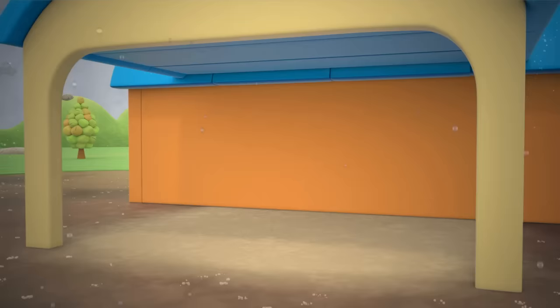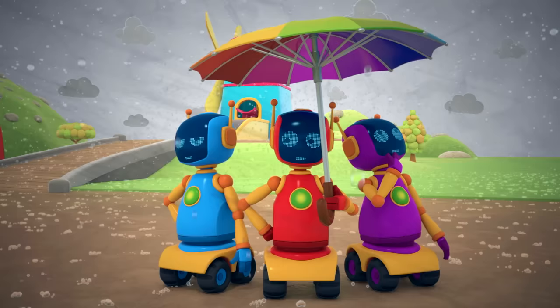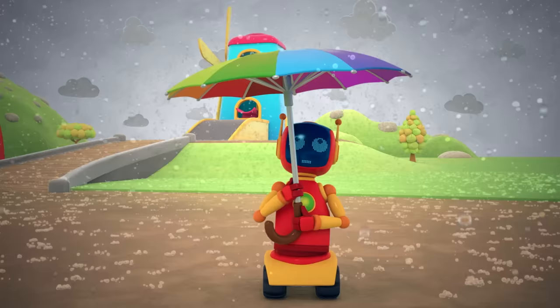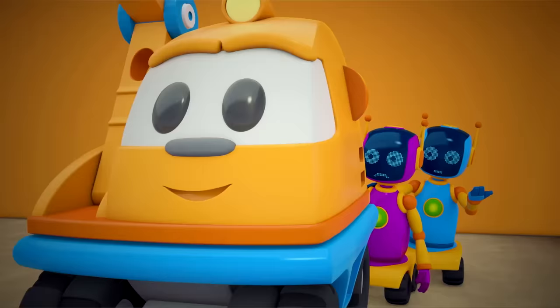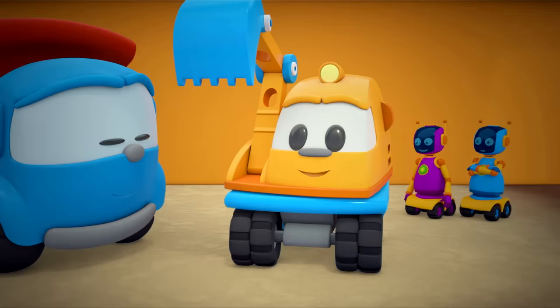The cars are all going under the roof. Oh, and the robots have decided to hide with them as well. The wind is getting stronger. It's tearing the umbrella from the robot's hands. Over here. There's room for everyone under the awning. Who wants a cookie?